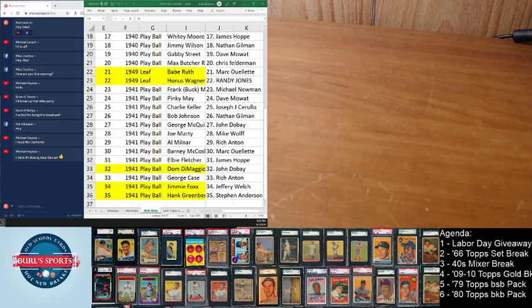Now up next is the Topps Gold break, which felt like it was for sale forever. So those of you who bought in early, thanks so much. Really appreciate your patience. Lots of you got free spots in this break, some of them because of the combo special, some of them because I was in a good mood.